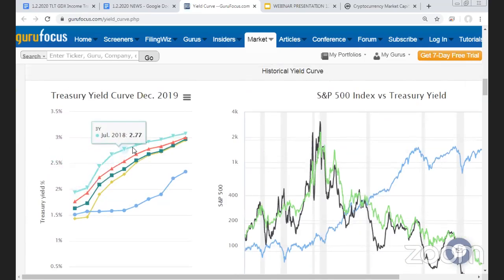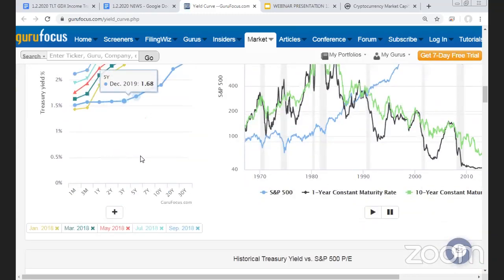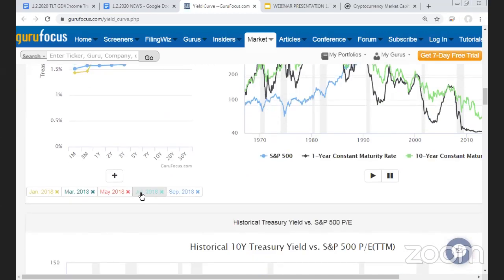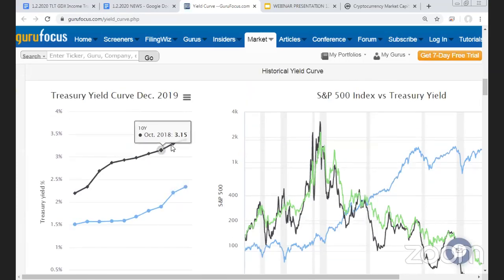June, they jump even higher. And then we get to September. This is really what broke it. That 10-year gets above 3%. And by October, we're sitting at a 3.15, 3.3, and 3.4 yield on a 10, 20, 30-year treasury. And that broke the stock markets back.